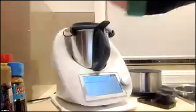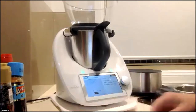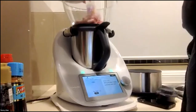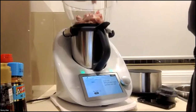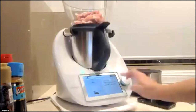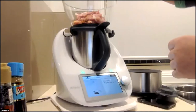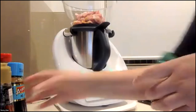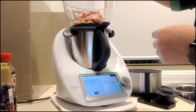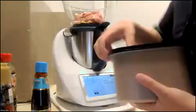Place a bowl on the mixing bowl lid, and then weigh in 800 grams of chicken thighs, boneless with skin. I misread the recipe, and I have skinless chicken thighs, but that should still be okay. And then we're just going to pour all our marinade ingredients in there. So we've got 30 grams of light soy, 30 grams of oyster sauce, 30 grams of brown sugar.